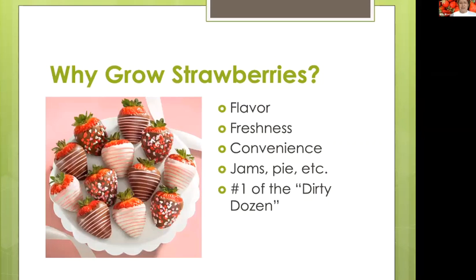Why grow strawberries? Just look at that lovely plate of decadent strawberries. Strawberries themselves are a symbol of love. That's why they're given out during Valentine's Day. Because they are red and sometimes shaped in the form of a heart, they're considered something of love and faithfulness and good for the home. The flavor is why we grow strawberries instead of getting them out of the stores.